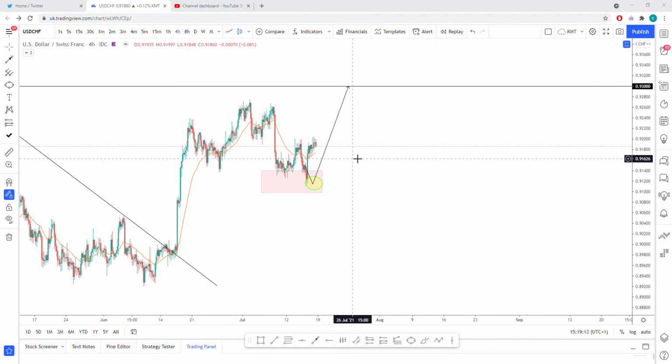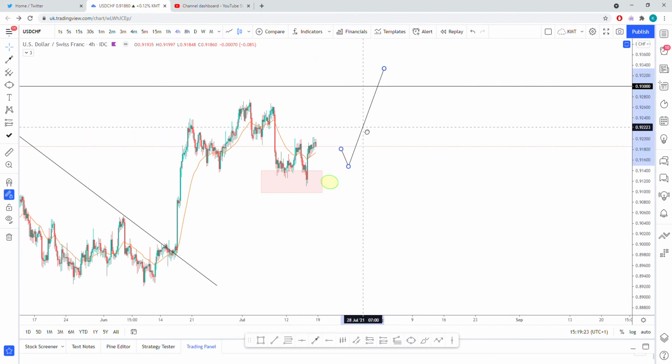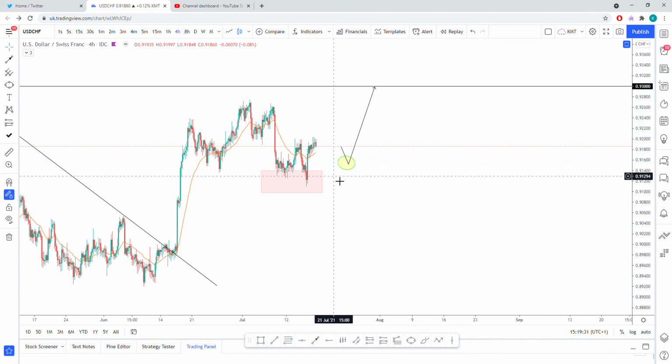Something that I'm also keeping an eye out for is that even though we do have the strength in the market coming out now, and we do have some nice plays here, we could be looking out for some buying opportunities, and really take it into 0.93, which we were looking at last week.